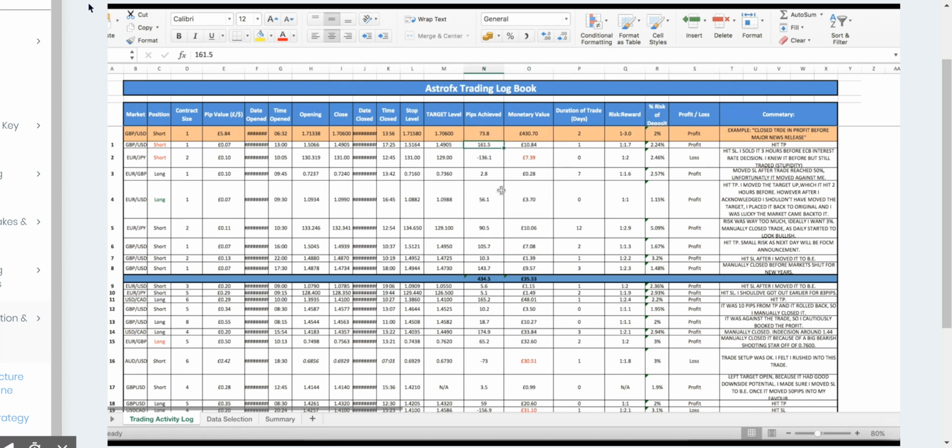So some trades he's making 160 pips, 130 pips. Sorry, 160 pips minus 136.1. This guy has been very, very precise in the way he's put his logbook and journal together. I'm very, very impressed. But what's important here, guys, is this: the absolute final pip count.